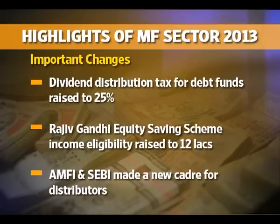To improve penetration, AMFI and SEBI made a new cadre of distributors. So for these distributors, the eligibility criteria is a little relaxed. Semi-government or government officials, retired teachers, retired government officials, they can apply to AMFI to be able to sell mutual funds. So the criteria is a little easier. There's a special test devised for them, which is a little easy, but they have to only sell simple schemes. So they cannot sell all schemes. Simple schemes are also defined by AMFI in a way. But long story short, these are the main changes that took place in the mutual fund industry in the year 2013. Thank you, Kayezad.